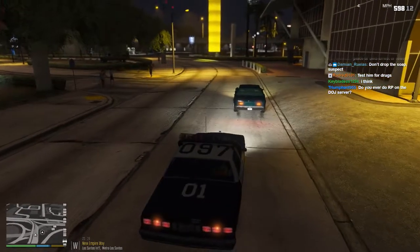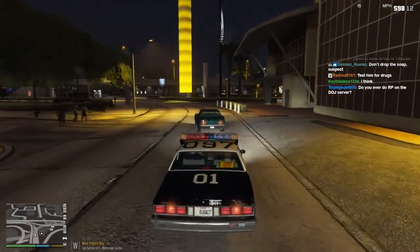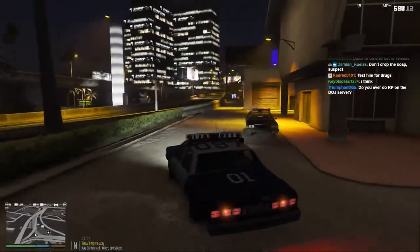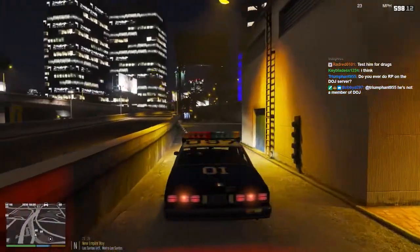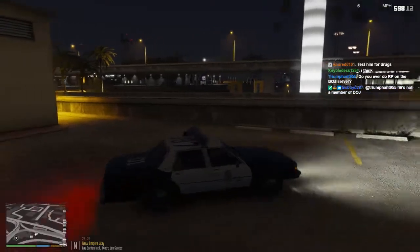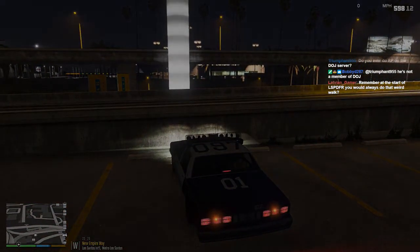Driver, continue to drive. Stopping in the middle of the road. All right, we will drop this guy off. Dispatch, we're 1023 at the station, 1 for drop off.